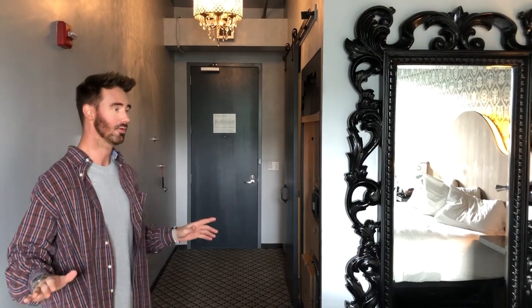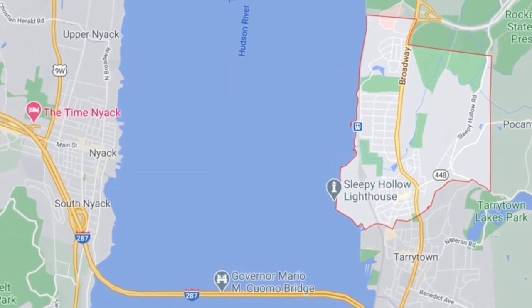historic. The reason why we're here is because we're actually going to explore Sleepy Hollow, the town in which the Headless Horseman story is made from. It's actually a story by Washington Irving. We're gonna check out his house, we're gonna explore this town, also Nyack, New York, which is kind of like the neighborhood town of Sleepy Hollow.